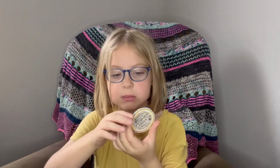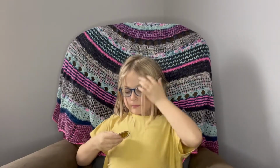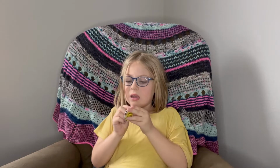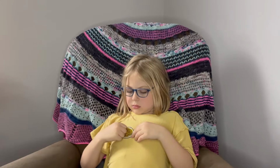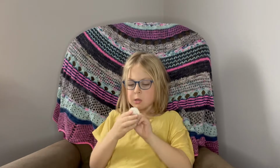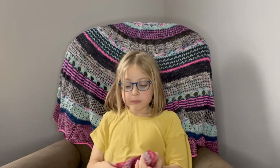Ooh, this came with a patch. A patch? Why doesn't it stick? You have to iron it on. That part melts onto whatever you're ironing it onto. Just like that. It melts there. What is that one called?